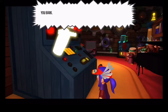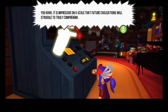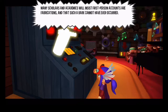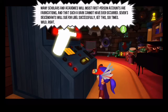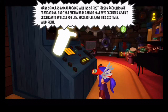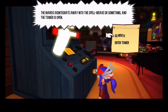Bark. You bark. It is impressive on the scale that future civilizations will struggle to truly comprehend. Many scholars and academics will insist first-person accounts are fabrications and such. Bark cannot have ever occurred. Seven's descendants will sue for libel successfully. Get this, six times. Wild, right? The wards disintegrate away into a spell weave or something, and the tower is open.